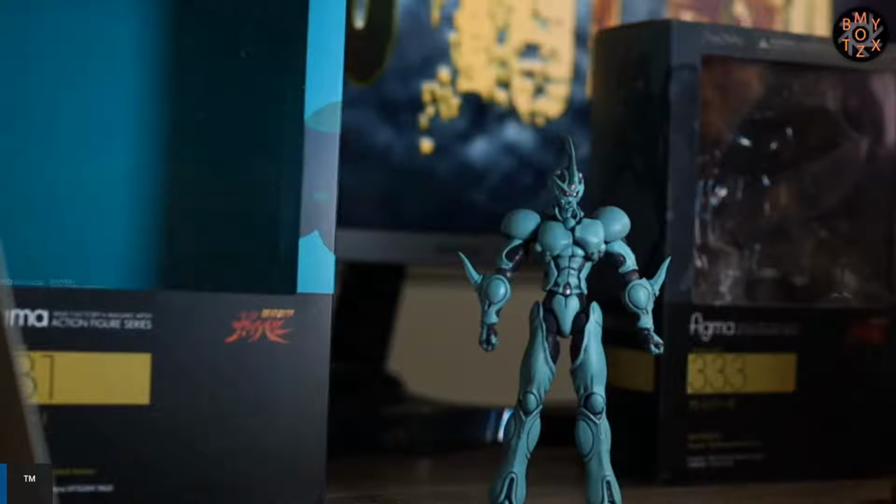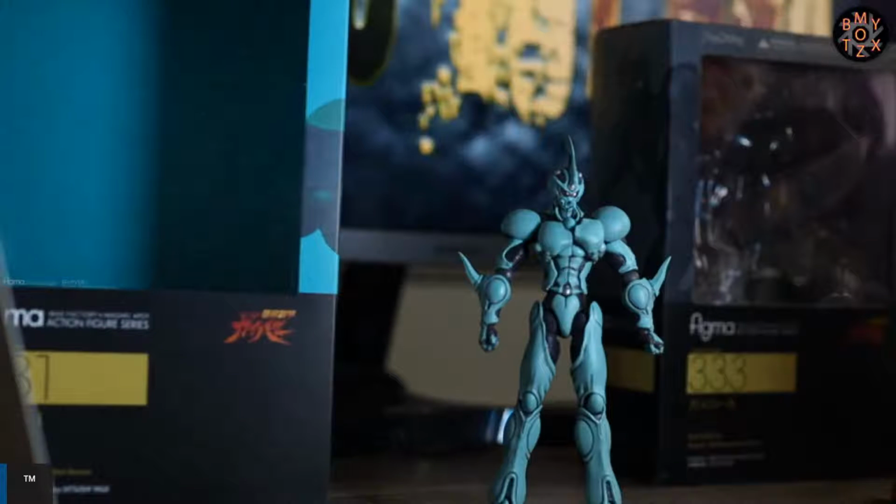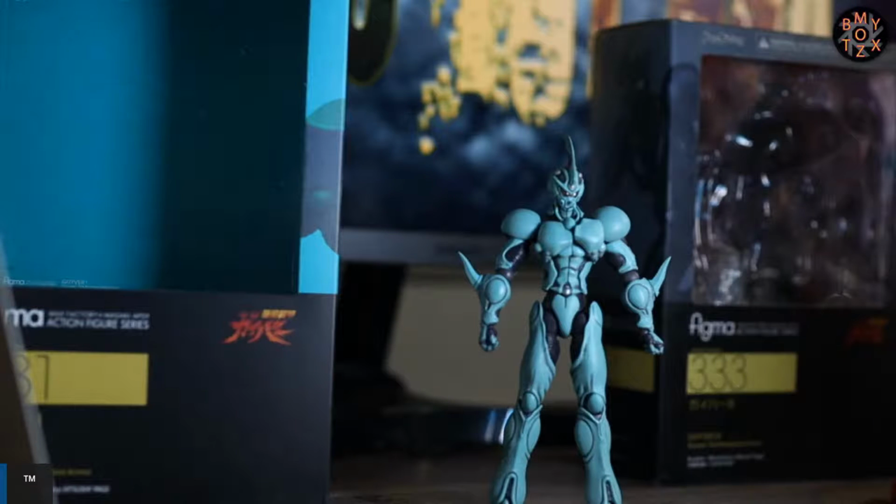Just take some of that harsh light off of him. It's a little too low, right? Well, what can you do? You can try to move the light some more. There we go. So there's the Guyver I straight out of the package.